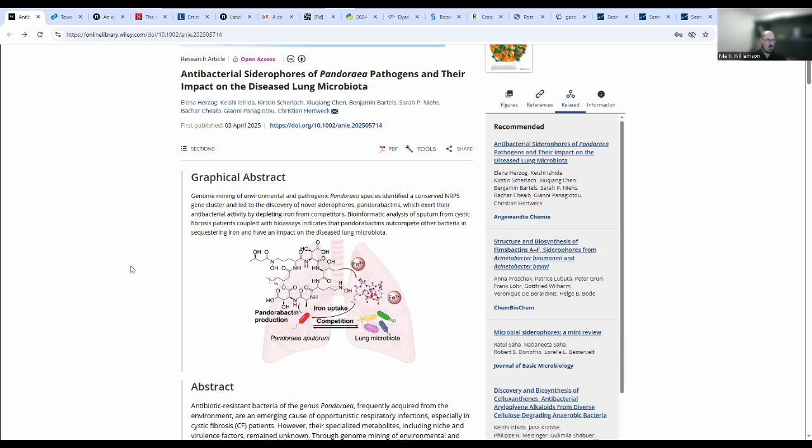Now, Pandoraea bacteria are especially dangerous for cystic fibrosis patients. So learning more about how they starve helpful bacteria in the lungs may lead to better treatments against the antibiotic-resistant Pandoraea.